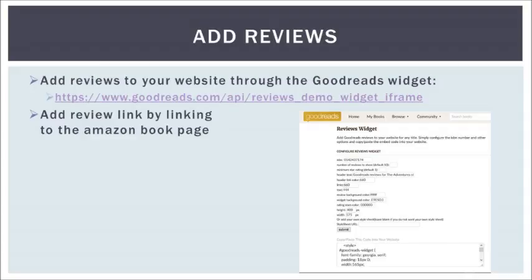Now people can go to third-party sites such as Amazon or Barnes & Noble or Goodreads, and they can read reviews left by earlier readers. But you can also add reviews to your website, and it can be linked directly to Goodreads so that anytime anyone leaves a new review, it automatically appears on your website. So I've given a link here to the Goodreads widget, and that will walk you through how to create the code so that you can add it to your website. If you don't want to do that, or you have a webmaster so you're not real familiar with adding the code, then you can also add a review link simply by linking to the Amazon book page.